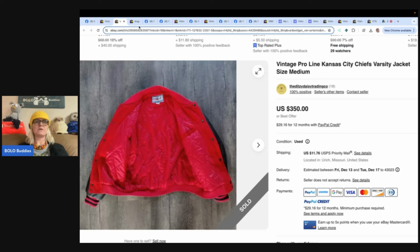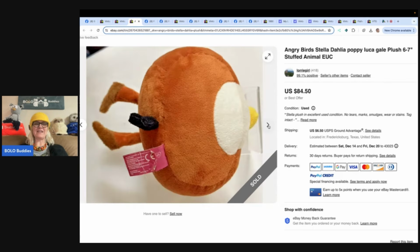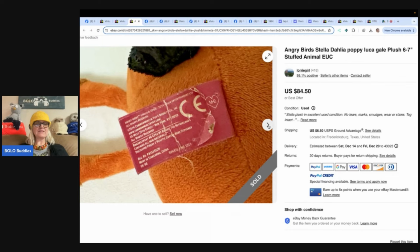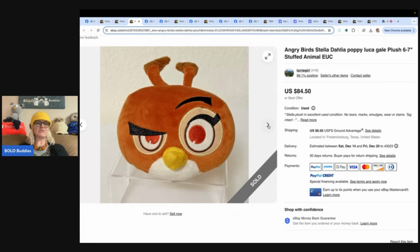Lots of photos. All right, the next one is this Angry Bird Stella Poppy Luca Gale plush, 6 to 7 inches. It's not very big, guys. Found this Angry Bird Stella plush at local hospital thrift store. They were about to close the store for good, so I finally looked through all the plush and found it. Didn't realize it was worth so much. I once sold a more common one for 24 and thought this might be the same. Then I saw the comps of this version and became hopeful.